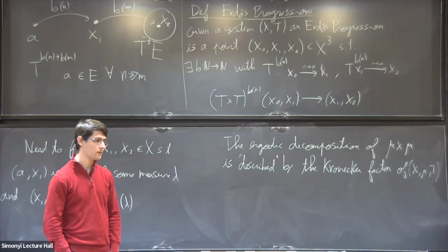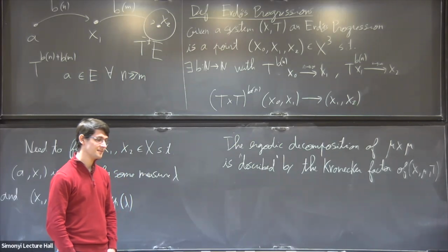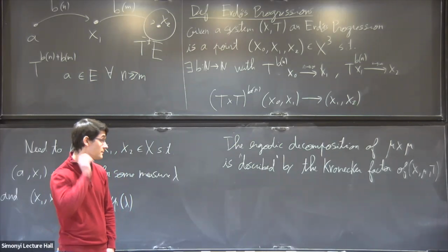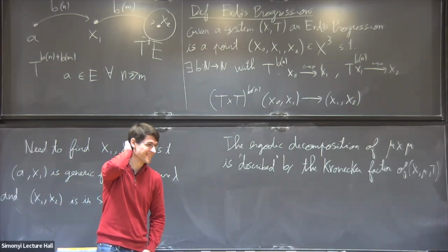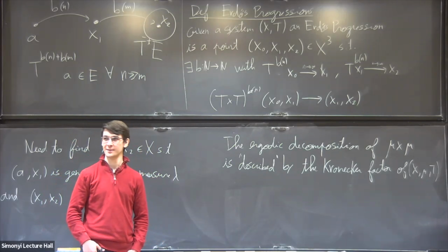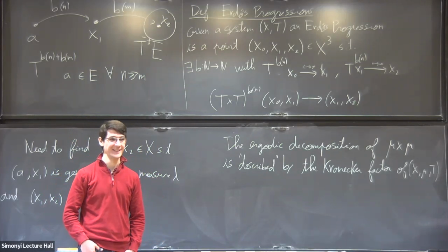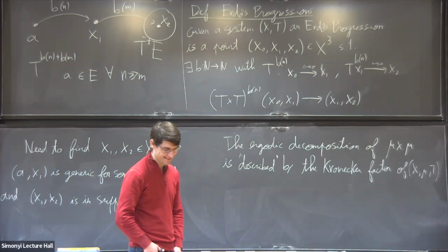If you ask Terry Tao, would he be able to say something for an arbitrary growth function f, there exists a, I don't know. You want to ask him to ask Terry. I think that would be easy. So it's like Erdos progression. Yeah.